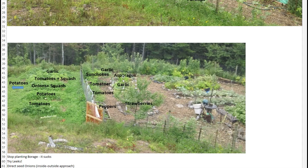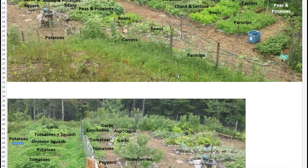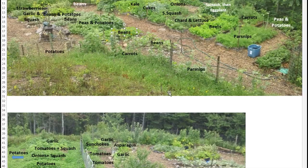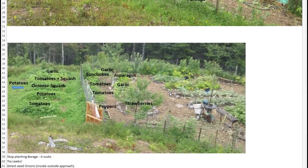This was a garlic garden in 2018. I think I moved strawberries into that late in the fall of 2018. I moved strawberries into lots of places, like where these beans are. That's all strawberries now. I moved a whole bunch of strawberries, and I'm really curious to see if they survive the winter.